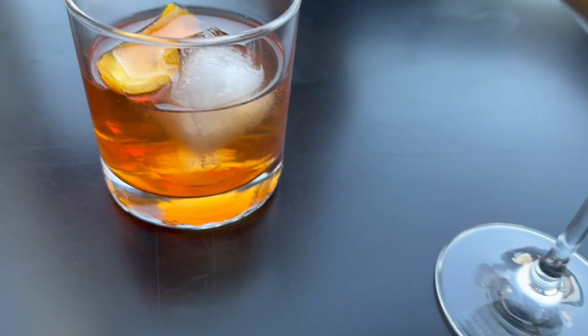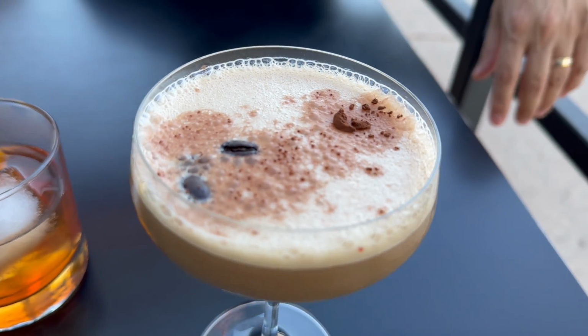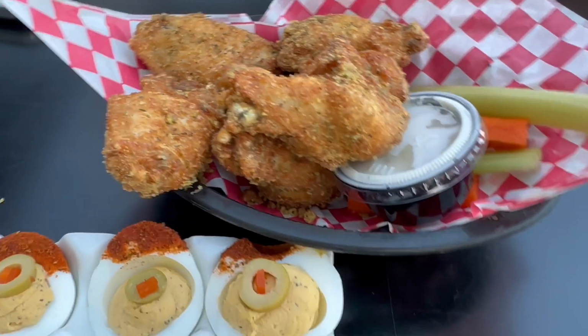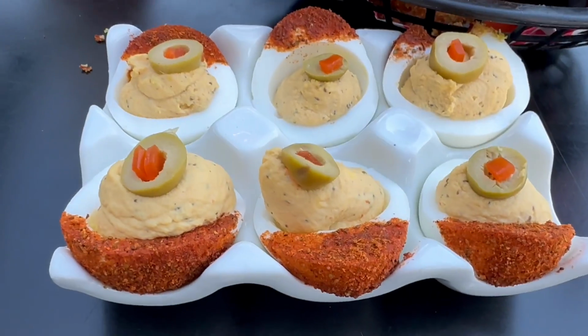My husband ordered his usual old-fashioned, and I got the espresso martini that was recommended by my friend, and both were really good. We felt at home here. My friend knows me so well that this is definitely more our vibe than the place at Irma's earlier, but still, that was pretty fun. Cheers.